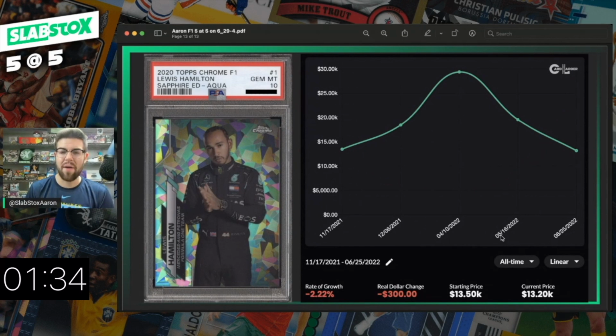But I wanted to point out that not all F1 cards are hitting these all-time highs. So some cards, i.e. this Lewis Hamilton here, Aqua of 99 PSA 10, got overhyped a little too quickly because of the top grade, hit upwards of $30,000, and it's now dropped back down to under 15K, pretty much level from where it started, which was around 13,500. So when you're looking at Formula One cards, make sure if you are buying that you don't jump in on those super tight increases of 200% or 100% gains, and make sure you wait until the prices might level off, because some of them are right now, and you might be able to find some good deals.